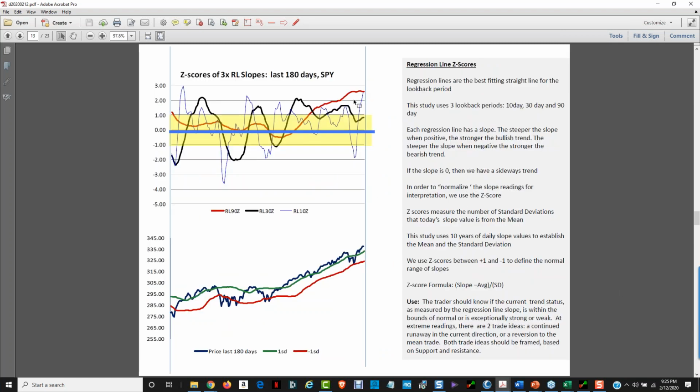The 10-day slope is excellent. The 30 is turned. The 90 is holding at this long-term stable peak. It broke above the previous hump here and is out of the river and gaining, but not exaggeratedly so. This is not yet exaggerated on the 30-day slope.